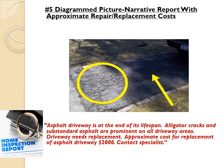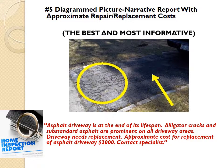Asphalt driveway is at the end of its lifespan. Alligator cracks and substandard asphalt are prominent on all driveway areas. Driveway needs replacement. Approximate cost for replacement of asphalt driveway, $2,000. Contact specialist. This is by far the best and most informative report you can get. Most of our clients use this report to go back to the seller and renegotiate the price of the property.